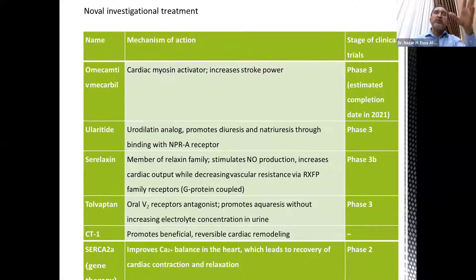We have some investigational and novel treatments under trials now. Probably they will play a role in the future treatment of HFrEF patients. And sorry for the busy slides, and thank you.